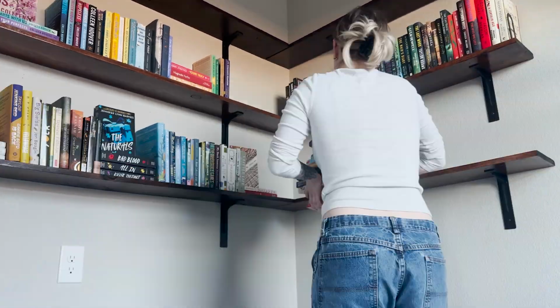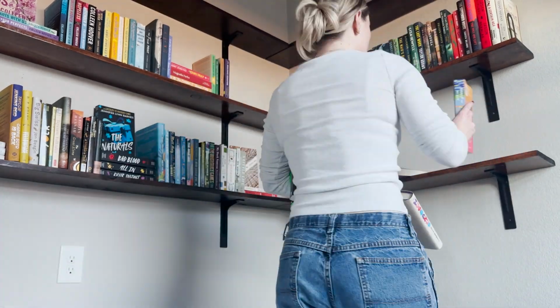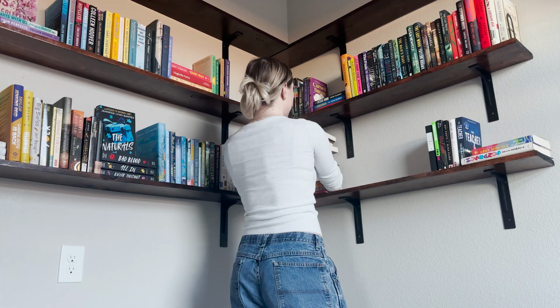Now onto my to be read, which is a very large section. I know, I get excited about books, I buy them, and I do read them, okay? I read them. But it takes me a little time to get to them, you know?